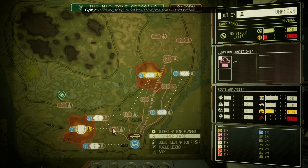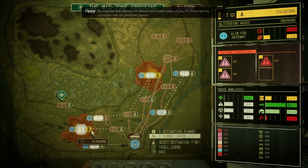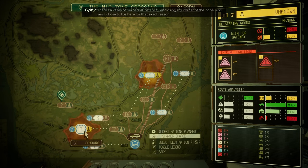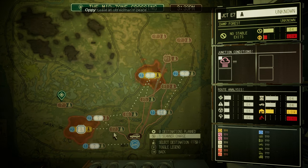Trying to figure out how to pay me a visit? Huh. Don't bother. By regular standards, I'm about 10 miles west of you. In zone terms, consider me on another planet. There's a valley of perpetual instability enclosing my corner of the zone, and yes, I chose to live here for that exact reason. Leave an old woman in peace.